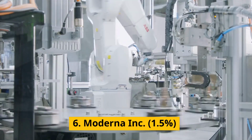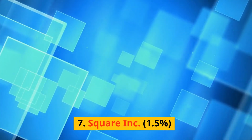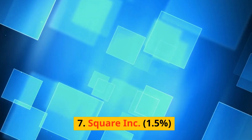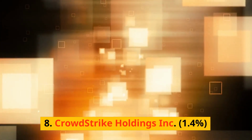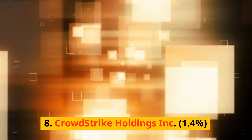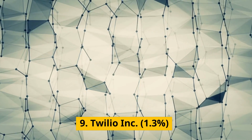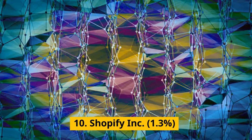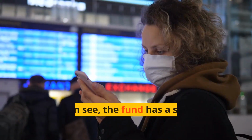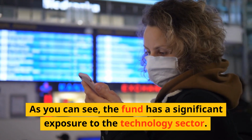6. Moderna Incorporated, 1.5%. 7. Square Incorporated, 1.5%. 8. CrowdStrike Holdings Incorporated, 1.4%. 9. Twilio Incorporated, 1.3%. 10. Shopify Incorporated, 1.3%. As you can see, the fund has a significant exposure to the technology sector.